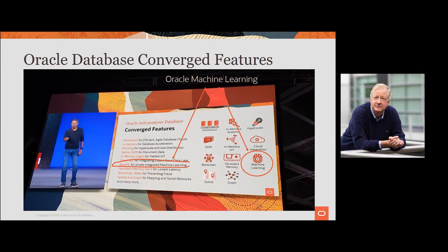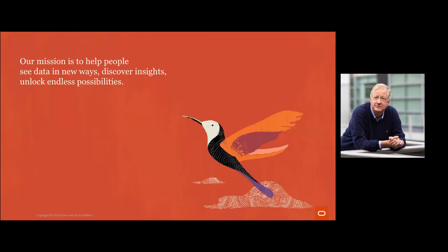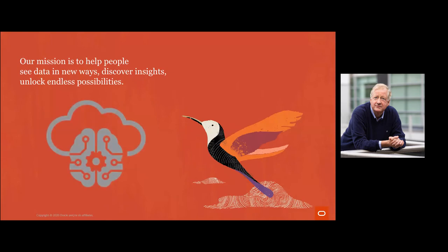Now, with that, at Oracle Open World, Oracle also announced a new mission statement. And like the kid in the movie Sixth Sense with Bruce Willis, who says, I see dead people, for me, I look at this, discover insights, unlock endless possibilities, and I see machine learning, right? Because what else are you going to do with all that data? Of course, you're going to put it to good use. You're going to try and find a good bottle of wine for cheap, right? So that's what we're going to do today.